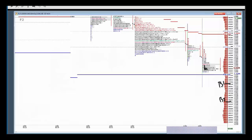So last rotate up in F period stopped at 36, so we'll make 36, 36.10, sell 1, and then 20 to 30, which is where we had our sell this morning. 20 to 30, we had a high of 30 as sell 2.